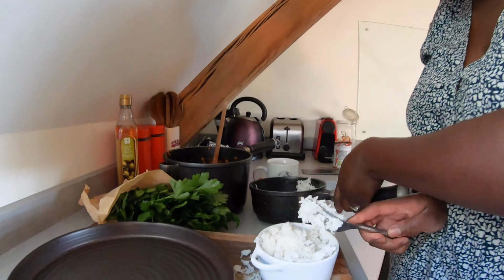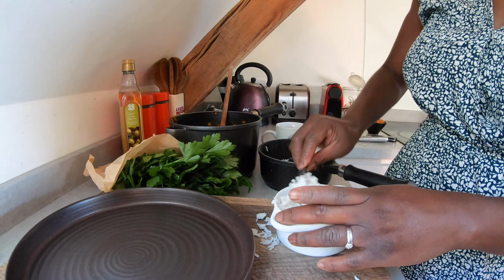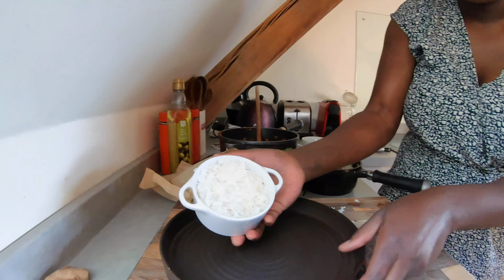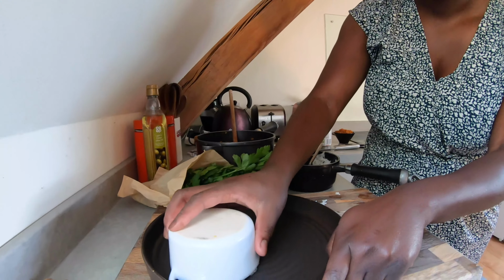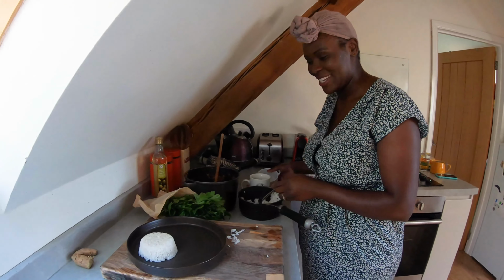You want to pack it in so that it's nice and flat. Just pack it in so that it's nice and flat in here. And then what you want to do, you want to put the dish upside down onto your plate. And voila! You've got a nice plated dish.